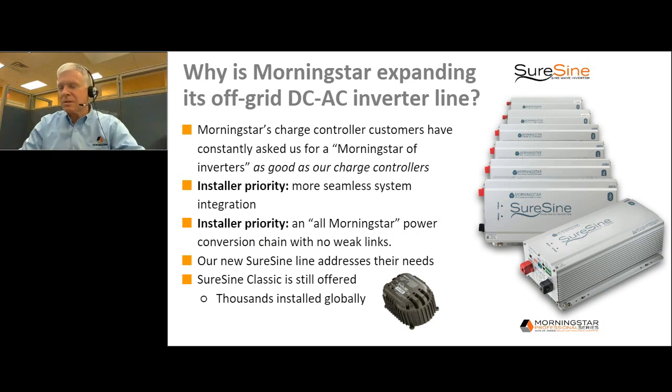We've got a lot of new products, the GenStar, the SureSine. We've been in this off-grid segment since 1993, and this is a fantastic, exciting time to extend both the charge controller and inverter segment. And the inverter segment is not new to us. We've had small inverters. We call it the SureSine Classic, but we only had 2 versions. You see the little photo down at the bottom, and we're still offering that. We've had it out for about 15 years.